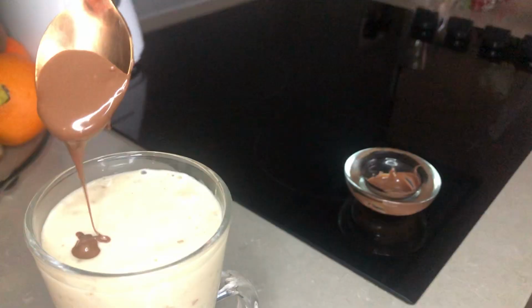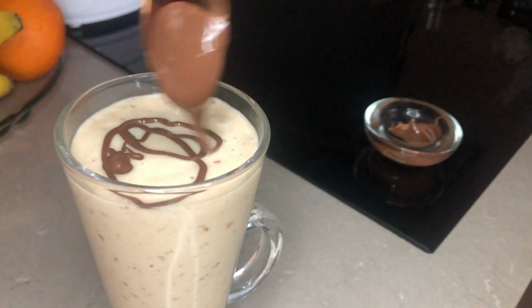Now it's time to add your favorite topping. I'm adding some melted chocolate spread.